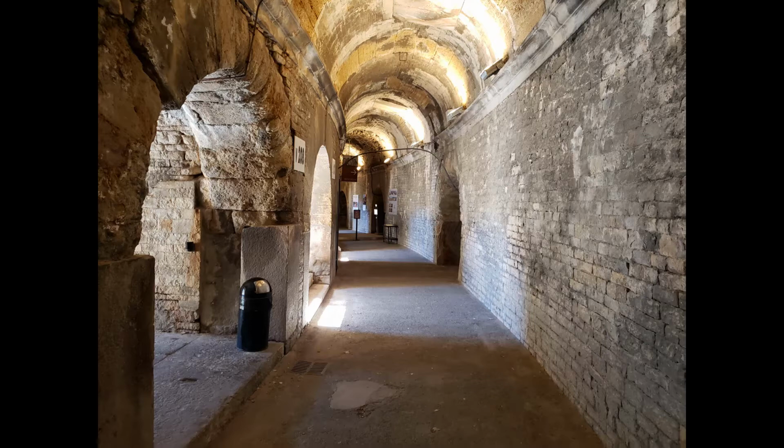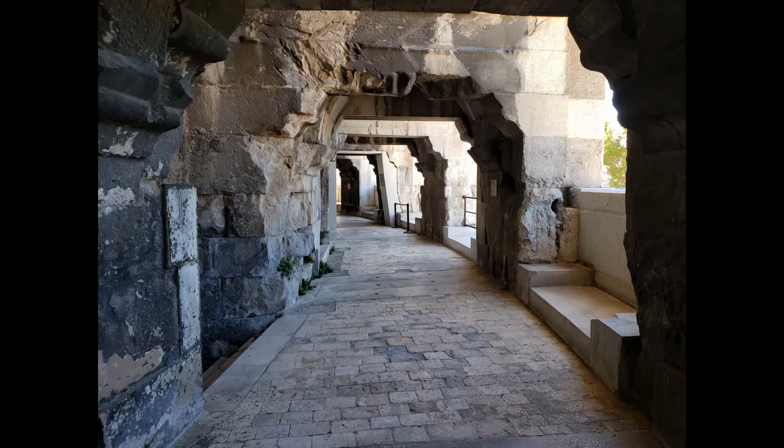So I'm going to start out here at the top. I walked all the way up to the top of the stadium and then did a lap around the whole building. So here you have the corridors. And we're moving along. And then you reach a section where it's open. And you have this beautiful view out on the city of Nimes.